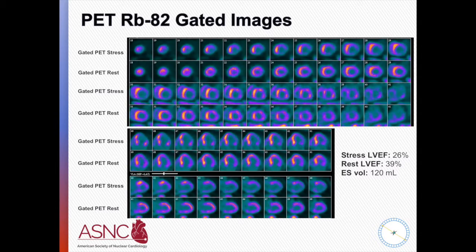It's also important to mention that if we pay attention to the ejection fraction in this patient, resting ejection fraction of 39% went down to 26% with stress. And also, we see that the end systolic volume is elevated at 120 milliliters, which again has bad prognosis implications in this patient.